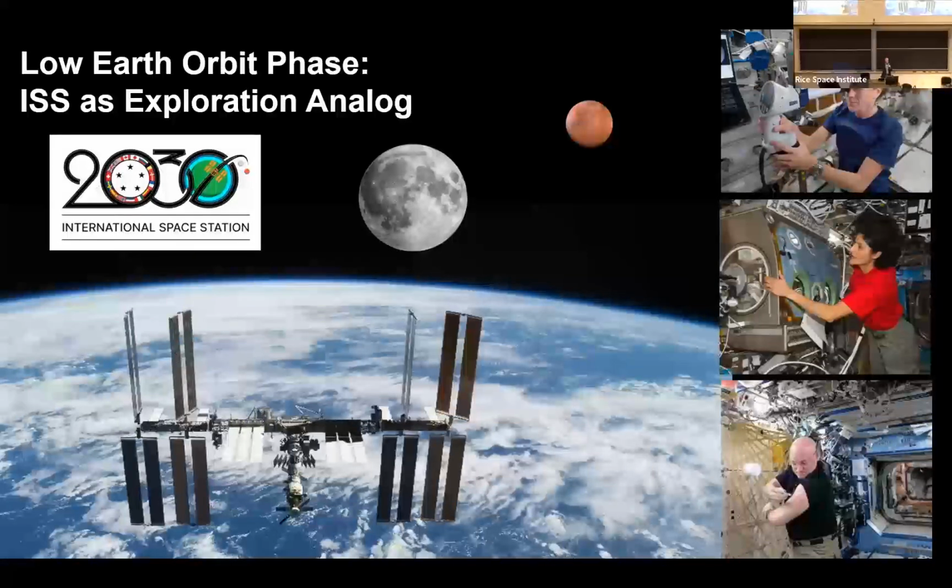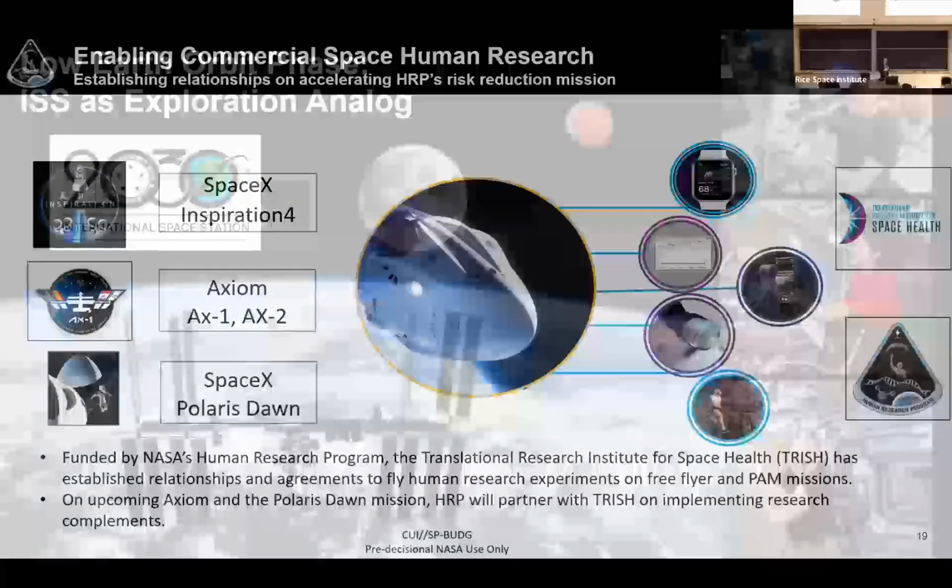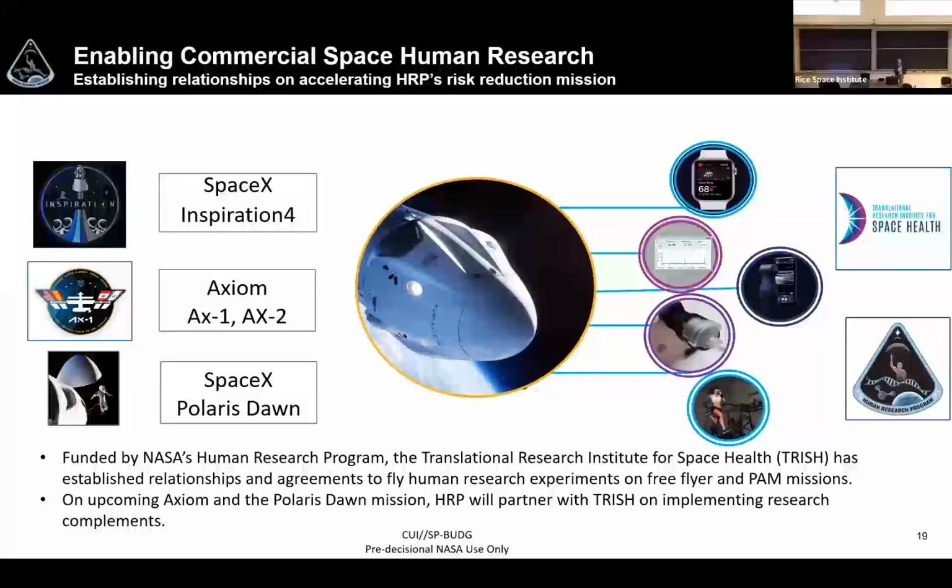But as we go to these 3-year missions we're going to see on Mars, are there things that we haven't found? Like I mentioned, in the shuttle mission, we didn't see a lot of these changes to the eyes, but that we have seen on the ISS. As we extend, what are the changes? So we're looking at doing longer and longer duration missions on the ISS to help connect some of those time points.